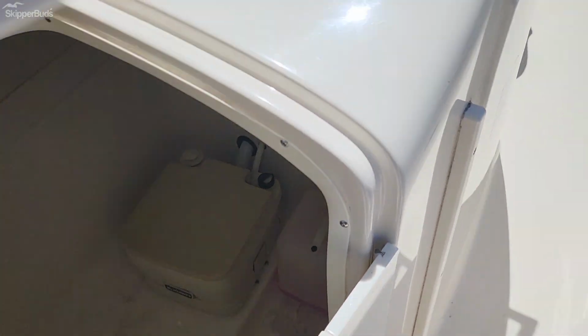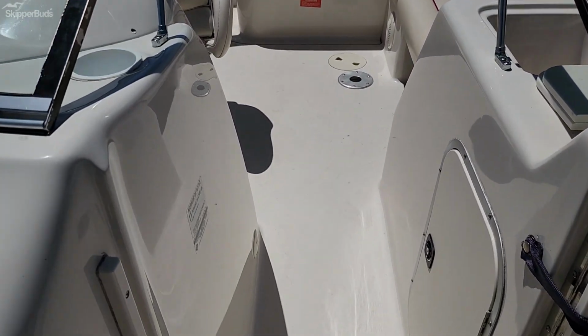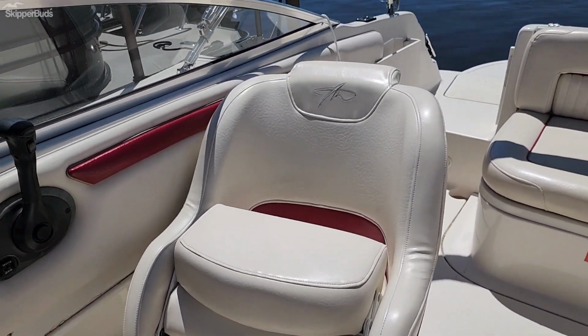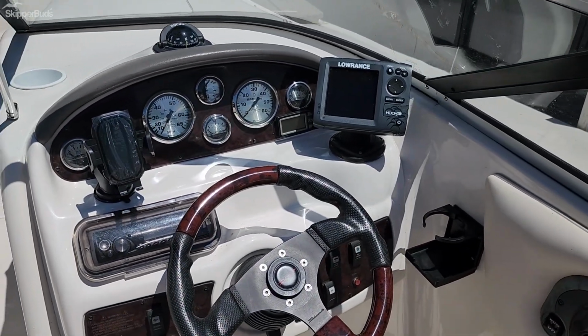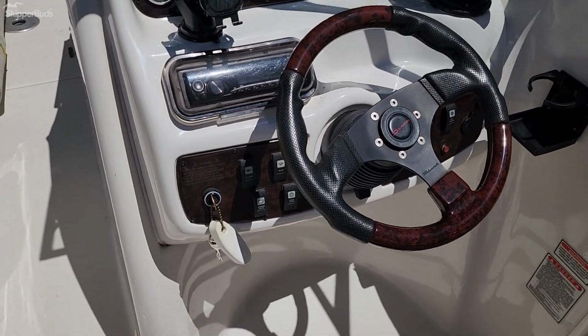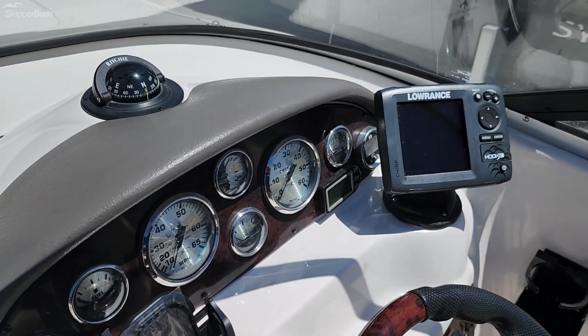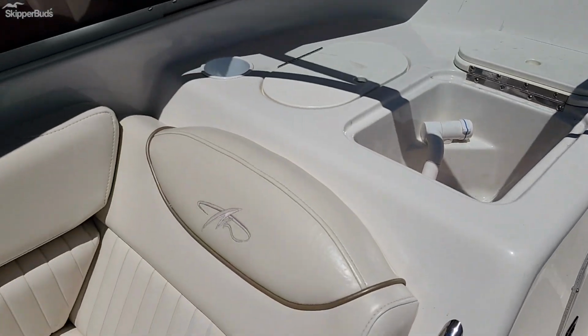Pretty big down there. Windscreen, side entrance, rated for 11 people, bolster captain's chair, tilt steering, Lowrance Hook 5, JVC stereo, depth finder, sink.